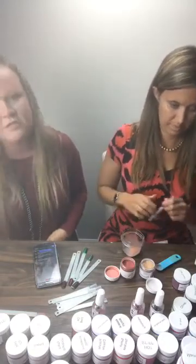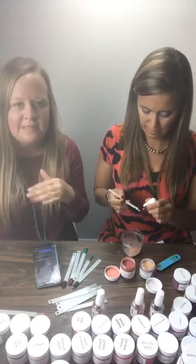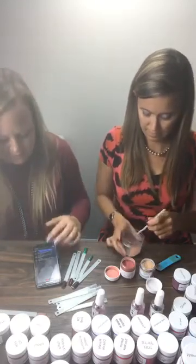Island Oasis, yes, it has a little bit of sparkle to it, and it's a little bit see-through on that one. So if you don't want it to be so see-through, add a layer of French white underneath, but it definitely has some shimmer in it.